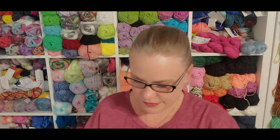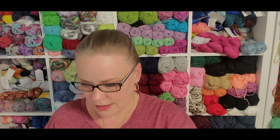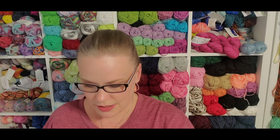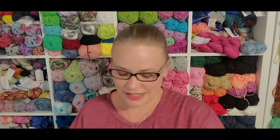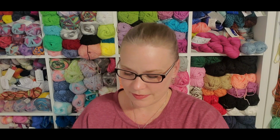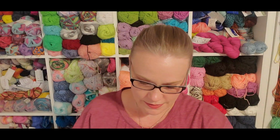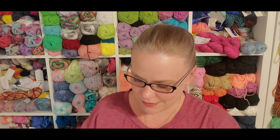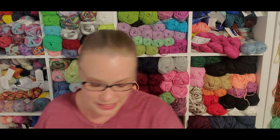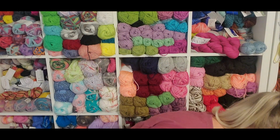Let's see. Here's another good picture on here. I'm very happy. I haven't gone back to see what Erica got in hers yet. Another picture of the finished socks there. But yeah, you can totally see there are so many things with these that do go together.